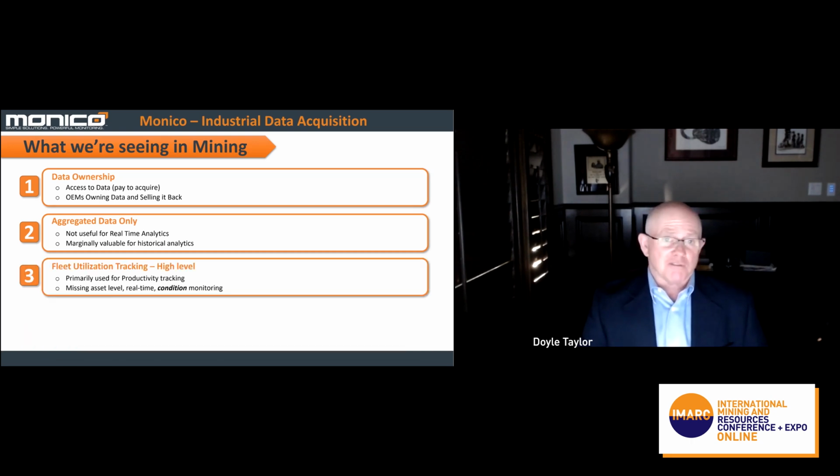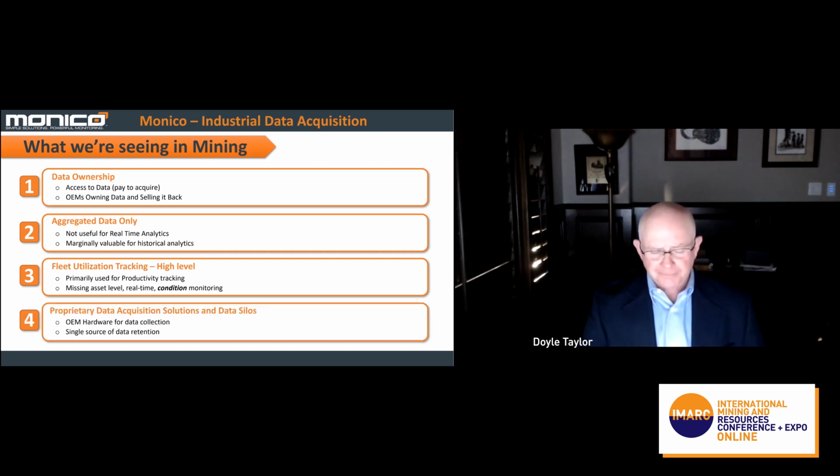The other service providers besides the OEMs are in the same boat. They're asking you to send the data directly to their platform, and then they will provide you with insights for a fee, but they end up owning that data. And they're also missing an incredible opportunity at the asset level to do real-time condition monitoring. The other problem is proprietary devices to acquire the data. Again, we're back to the OEMs and the service providers, where you have to use their hardware, and so you create data silos that don't help you in the analytics.